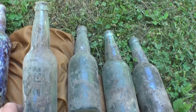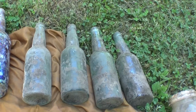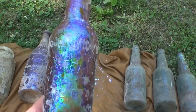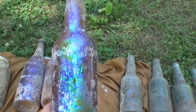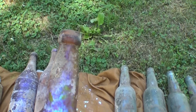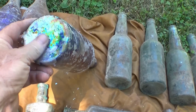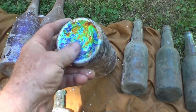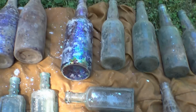They're all aqua, hand-blown, applied top, crown top beers. This was a nice one. It's a Hoster from Columbus, Ohio, which is not particularly a rare bottle, but that one's got such beautiful iridescence on it. That makes that bottle a lot better. It does have an applied blob top and Cunningham on the bottom. You can see this iridescence. It kind of flakes away like that, but see how pretty that is underneath there? So anyway, you see it floating around there. All right, but that's a pretty good bottle.